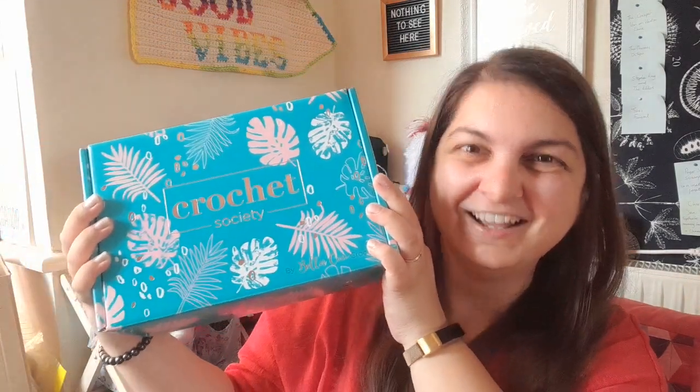So I know that the box has got palm leaves, or I can't remember what they're called. What are they called? I can't remember. Oh well. Anyway, here is this month's Crochet Society box. Have I got it upside down? I have got it upside down. There we go. So it's the Crochet Society box. This is June's box. Box 25? I think it's 25. I did check this morning, but I've forgotten already. So let's get it open.